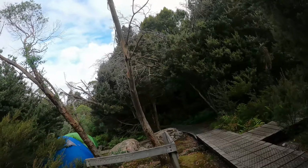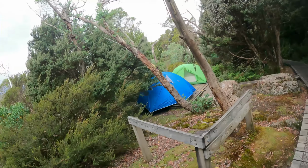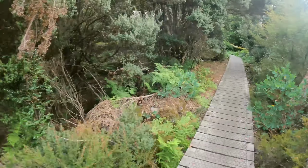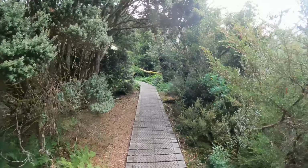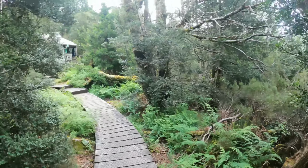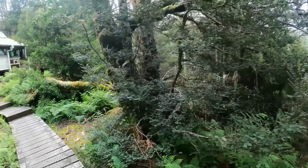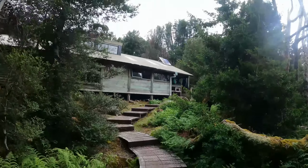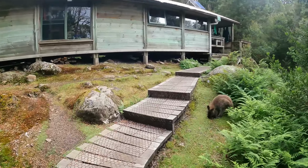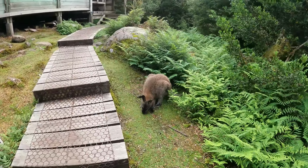Just going to head to the kitchen to see what's going on over there, and I can see everyone's pretty much secured their tents nice and tight. That's the way to the actual hut and the kitchen. I'll just go and have a quick look what that looks like. It's beautiful. It's really a beautiful area. Very crowded.